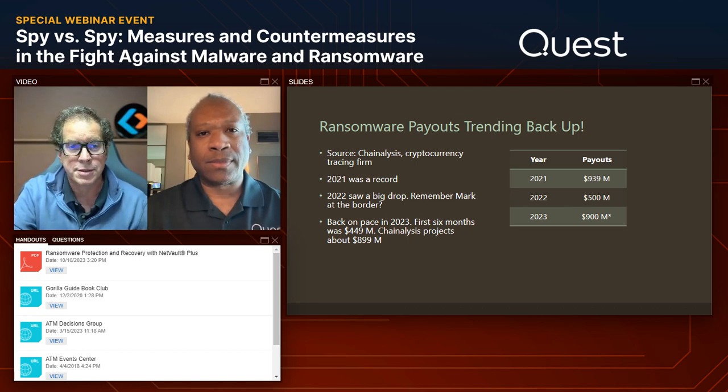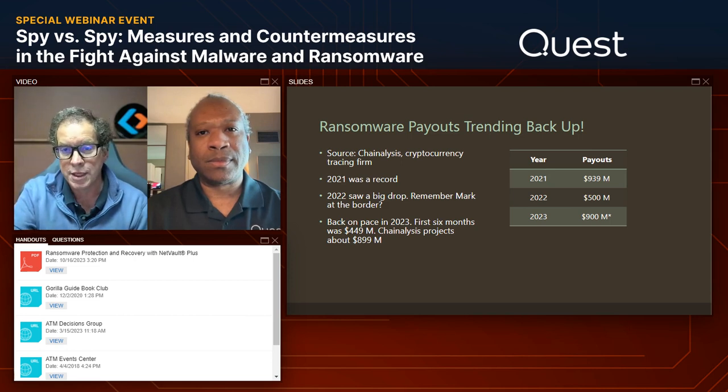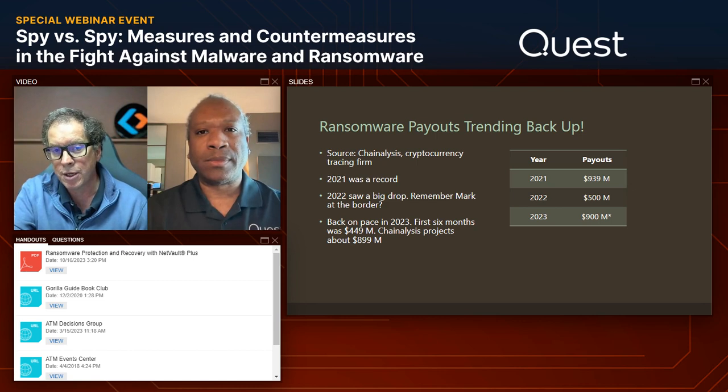People are attributing that slump to a number of factors. One is expanded security protections and preparedness playing a role. Decryption tools became available from private companies and the FBI to help victims unlock their data without paying attackers. And then getting back to Mark and his Porsche at the border, a lot of people think that Russia's invasion of Ukraine hit the day-to-day operations of a number of prominent ransomware groups, which are primarily based in Russia, or a lot of them are based there. So we're still seeing those defensive measures in place, and that's still effective. But ransomware payouts and spending are going back up.